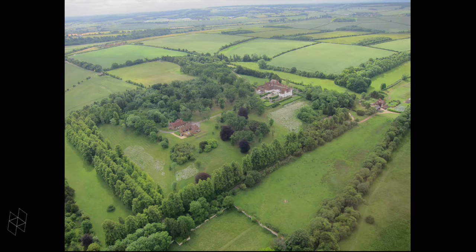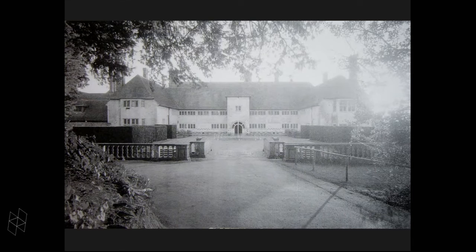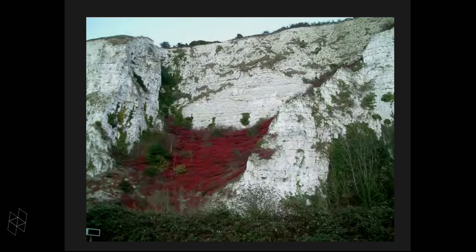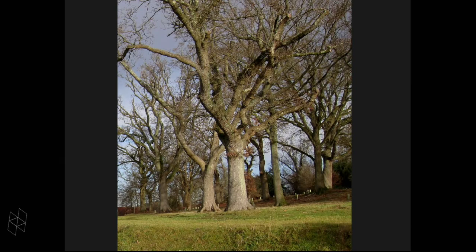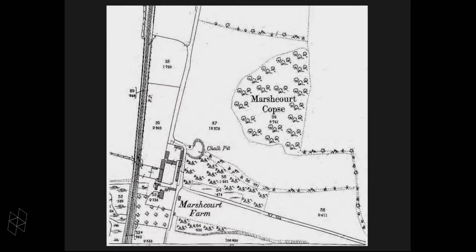We're going to very quickly go through this project at Marsh Court in England, a fantastic house by Sir Edwin Lutyens with a garden by Gertrude Jekyll. A house made of chalk because chalk is the site. There's flint here also, and there's also brick. You can make brick because there's clay. And so this house is beautifully executed out of those three materials alongside this ancient copse of oaks.